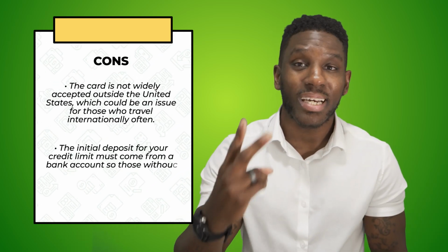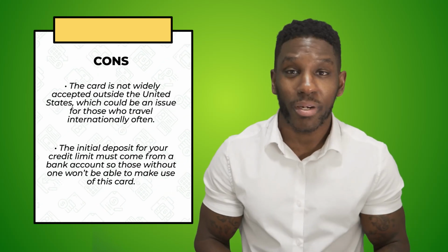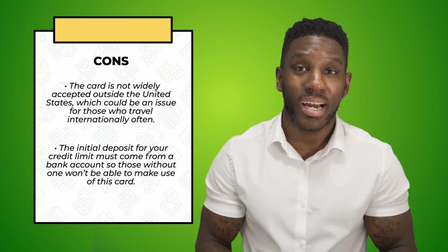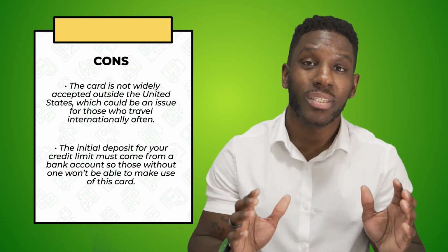The second is that the initial deposit for your credit limit must come from a bank account, so those without a bank account won't be able to use this card. Overall, the Discover It secured credit card is hands down one of the best credit cards ever created for bad credit and building your credit.